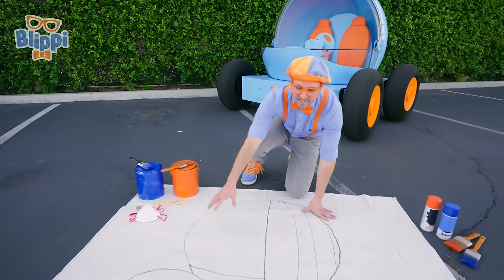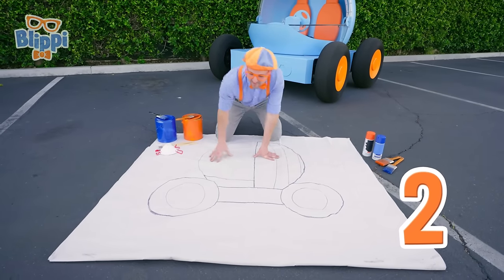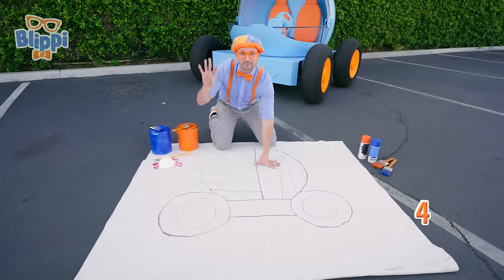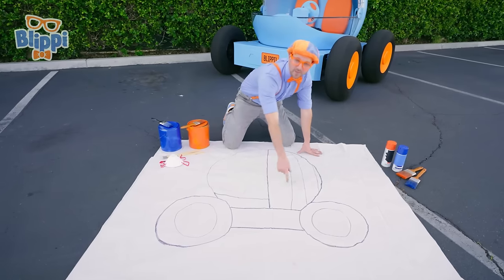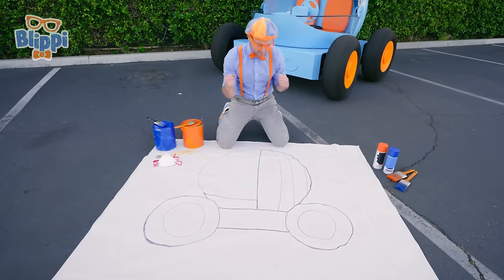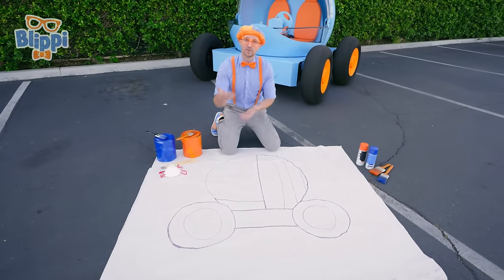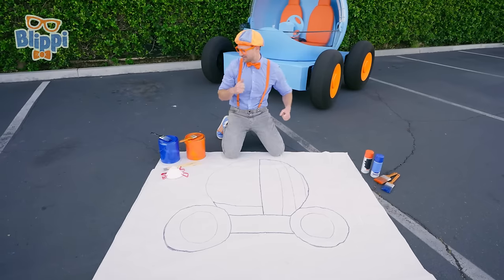Whoa, did you see this drawing of the Blippi-mobile? You saw the two wheels and tires on this side, and the other side has wheels and tires for four total. Ooh, and the big bubble, the windshield. Ooh, and the blue and orange stripes on the back. Hey, I have an idea. Why don't you and I paint the Blippi-mobile? I sure do love crafts.